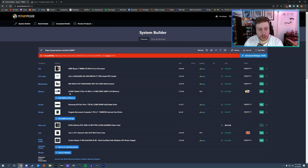I just put in here the G.Skill Trident Z Neo 16 gig 3600 CL16. This is actually the exact same kit I use in my PC build, and it's a workhorse. It's really good. It's just really solid RAM. 16 gigs, you know, is pretty much all you need right now for the most part for gaming.